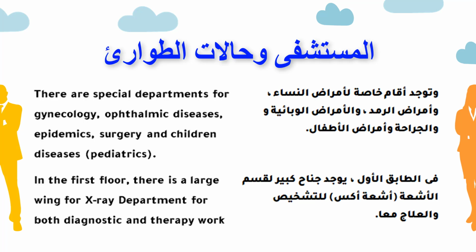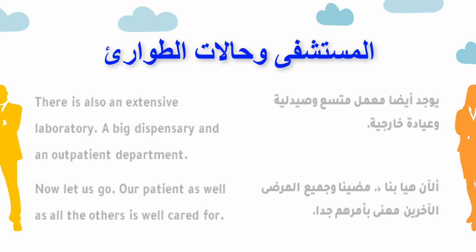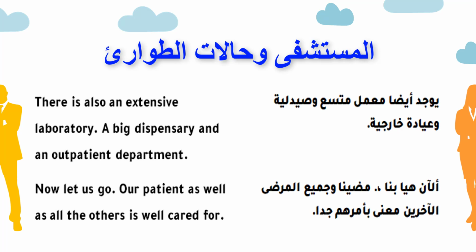On the first floor, there is a large wing for the X-ray department for both diagnostic and therapy work. There is also an extensive laboratory, a big dispensary, and an outpatient department.